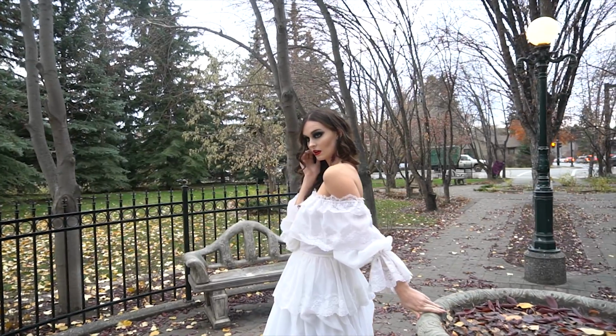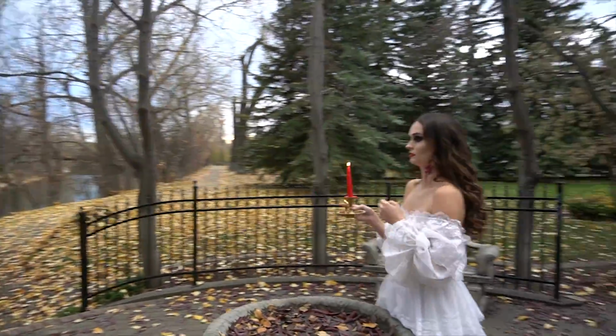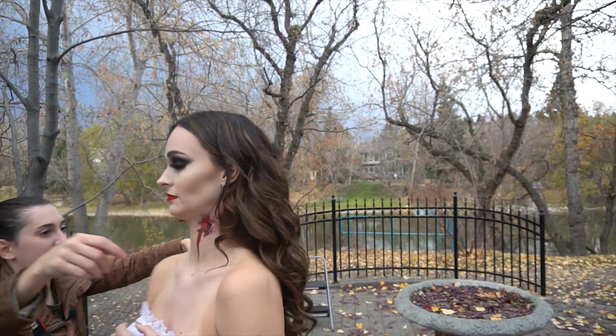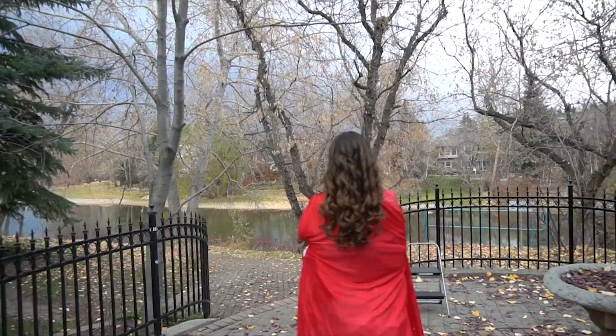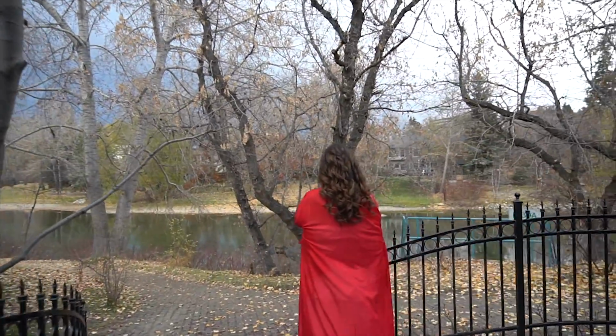I hope that you guys still enjoyed this photo shoot. Although so many things went wrong, I still really love the result. The first few shots that I took, I actually did not end up liking, but then I decided to put on this red cape, and it's actually just a nightgown with the sleeves tucked inside. I think it added just that right amount of mysterious into the image, and I ended up really liking that.